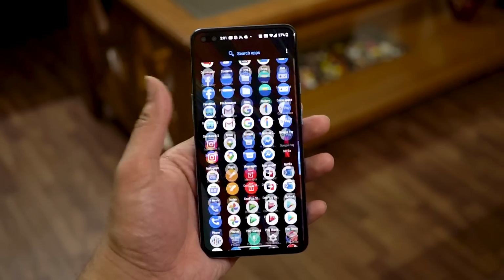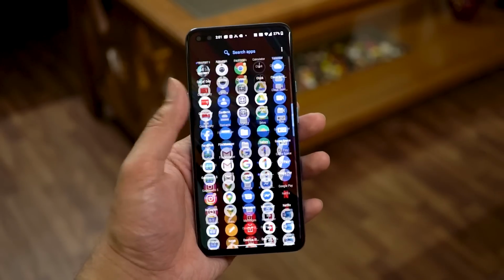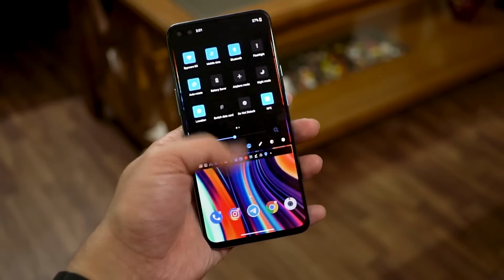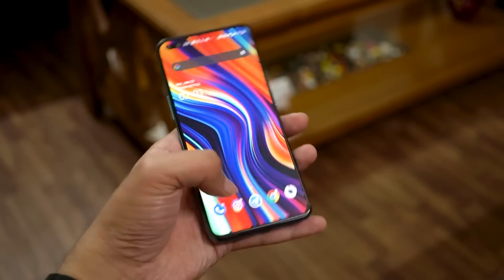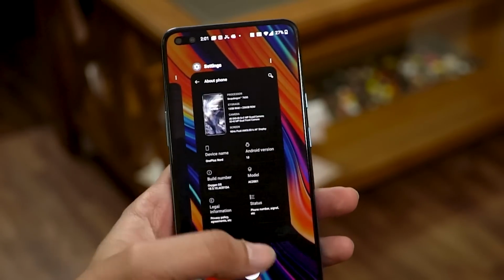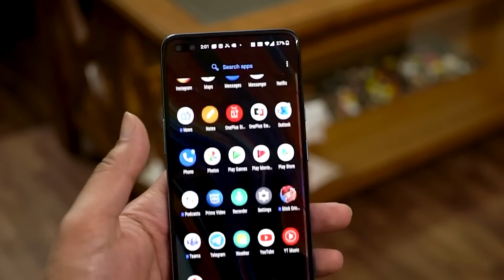Coming over to Oxygen OS, well, there's nothing much for me to tell here apart from the fact that it is one of the best and most functional custom Android skins that you can find today. Coupled with the 90Hz refresh rate panel, the software flies on the OnePlus Nord. Oxygen OS feels fast, fluid and lag-free. In general operation or under heavy load, there was hardly a scenario where I felt that things were slowing down.